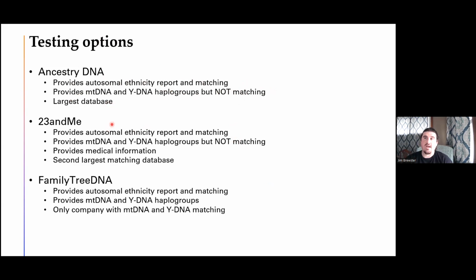23andMe, they again provide an autosomal ethnicity report and matching. They do provide the haplogroups, but not Y-DNA or mtDNA matching. They also provide medical information, so that is a plus for some people, and they have the second largest matching database.